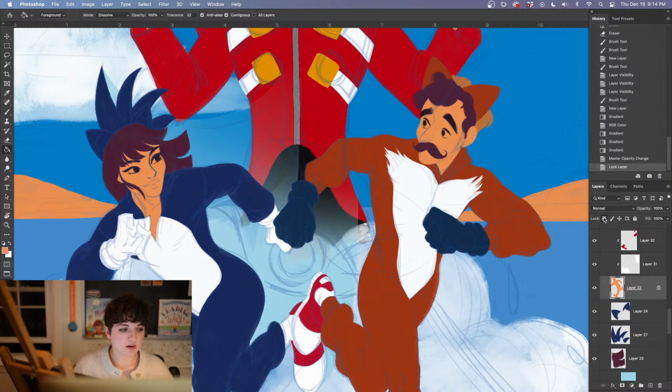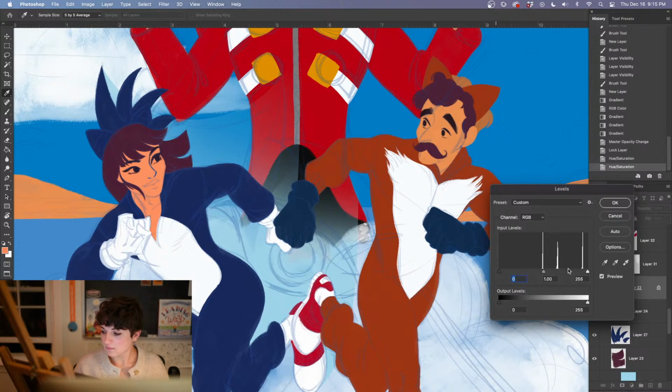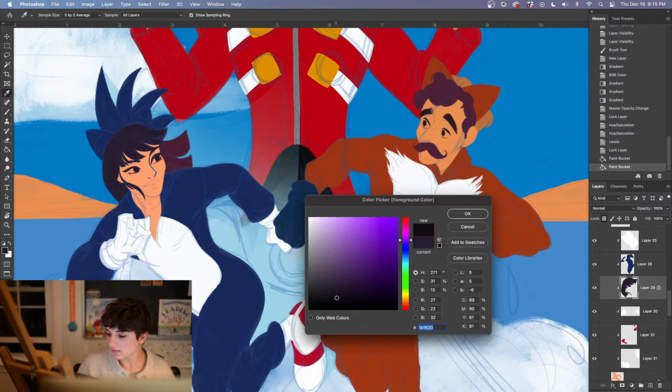When I recolor stuff, I always try to put the transparency lock on. Oops, that's too pink. Otherwise it gets pixelated around the edges. It looked like she was pretty pale, so I feel like that's a good skin tone for her. She's less orange than what I originally had. And then alpha lock, and I can basically just start picking the colors that I want.